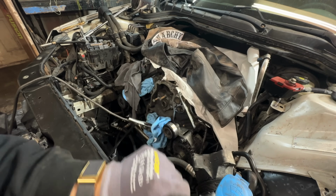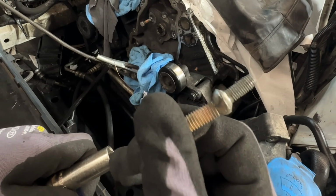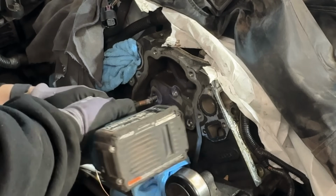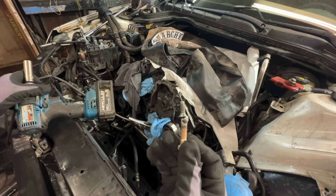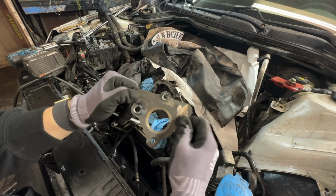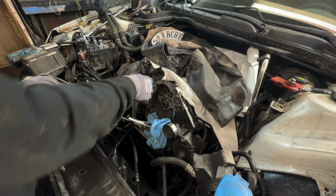That bullshit. There's another doozy. Oh, that one's crooked. Holy shit. That was crooked, but it still worked. Holy shit, man. So, we are definitely going to get a new plate and some new bolts. Wow. Now this cam should be ready.